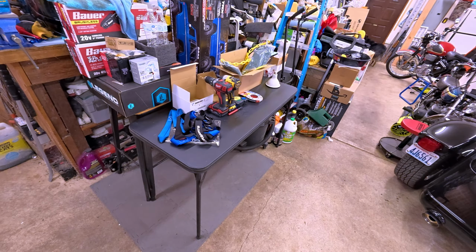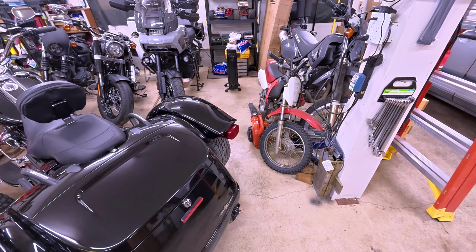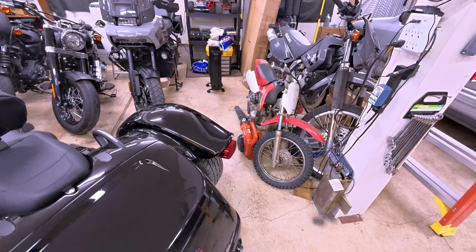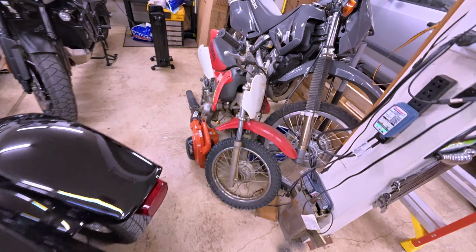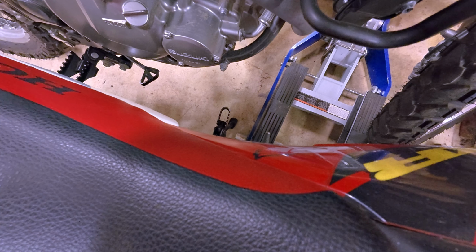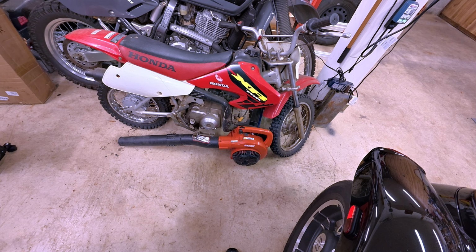But there's the tools. A little DeWalt impact. Use the drill for a pilot hole. But what my plan was today is to yank the carb on that little XR. Is it an XR or a CRF? Yeah, it's old enough. It's an XR. I wonder if it's got electronic ignition or does it have points? Oh man, it may have points. That could be part of its drivability too. But I know the carburetor, it had a hard time idling.